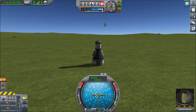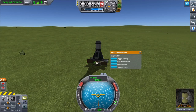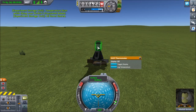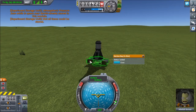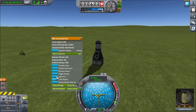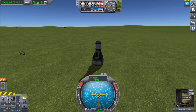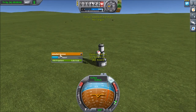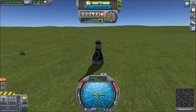Looks like we got grassies. Yeah, there's grass. Open it up. Transfer the data up there. Log the temperature again. We still can't, it won't allow us. Alright. It won't allow us to do that. Can we do a crew report? Keep that experiment. That is awesome. Do an EVA. EVA report. Nope. Cannot do an EVA report. That's fine, that's fine. Let us recover our vessel and see exactly all that we have acquired.